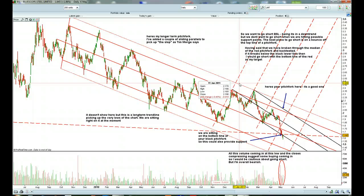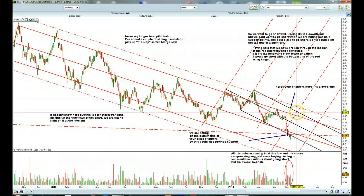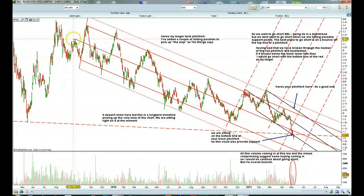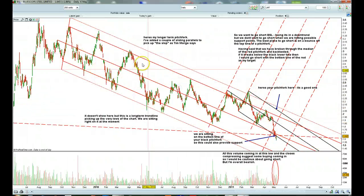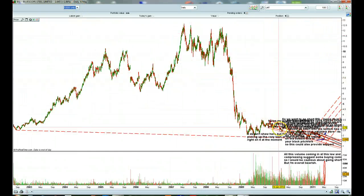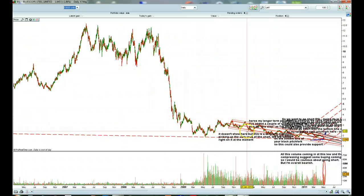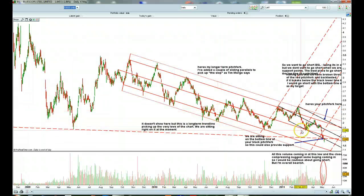This is BSL, BlueScope Steel, and it's got lines all over it already because I charted it a day or so ago. We've got this longer term channel pitchfork that I've drawn just from these few pivots up here and extended down. I've put a couple of sliding parallels in to catch the slope, but you can see it's been in this downtrend for a while. Hang on, I'll just get a look at the big picture there. Yeah, so after this massive move down, it's been in this downtrend for a while.